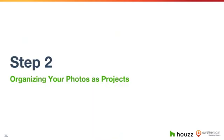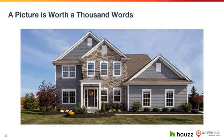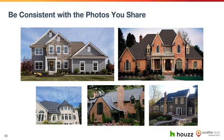Step 2 is to organize your photos as a project. A picture is worth 1,000 words. Houzz is one of the most visual platforms out there where homeowners can see whether or not they love your work. And by setting up your photos as projects, you're ensuring they're able to be found in search. And it's important to be consistent. You want every photo uploaded to be the best representation of your business. If the photo isn't high quality or one you don't absolutely love, do not upload it.